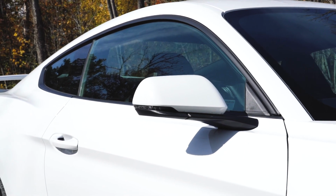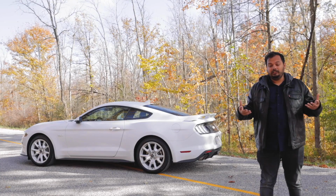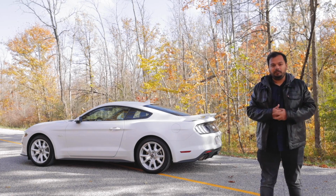Just a typical coupe, long doors, long wheelbase. It's not small. In fact, when you see it from the side profile is when you realize this car is actually really sizable and pretty long. Typical fastback traits, but again, a very smart looking package by Ford.